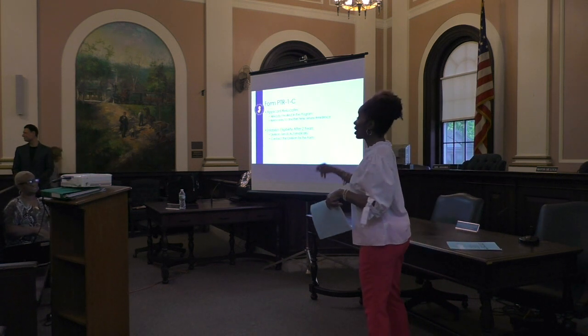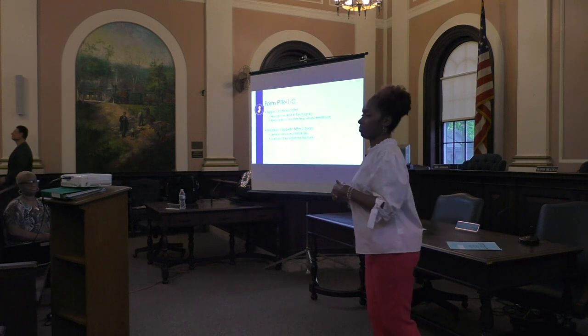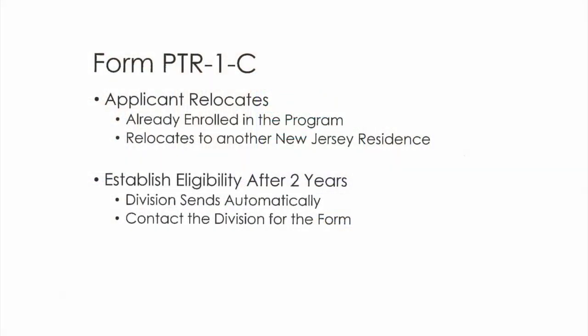This form here that we're going to talk about, this form PTR1C. This form is if the applicant relocates. So you have a right to move. You don't have to stay in your home forever. But it's only for applicants who have already been in the program.